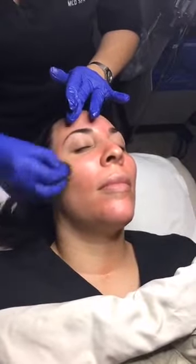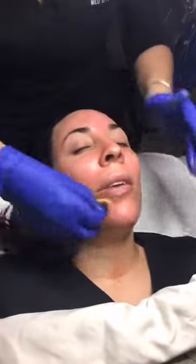Okay, I see you starting to get a little red. That doesn't feel irritated? Not at all. Because it looks like it might burn. No, that red just means it's penetrating the skin. Got it. Means it's working.